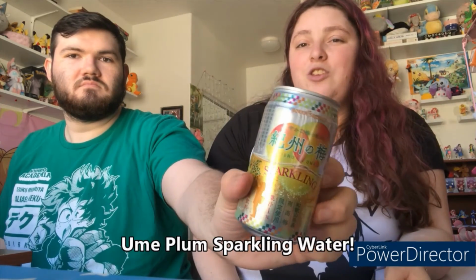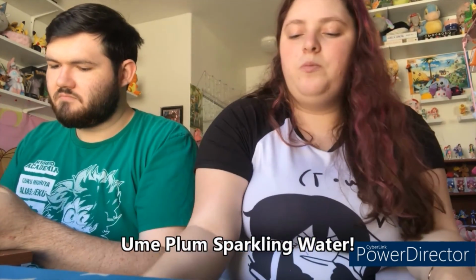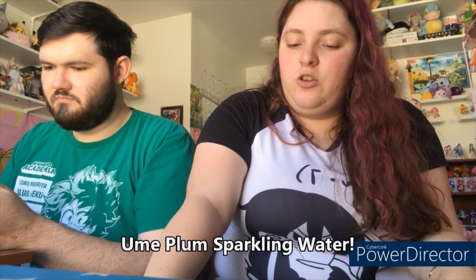We got one last thing to try, which is the included drink, which is a sparkling Yume Plum drink. Sparkling Kishi no Yume. This carbonated drink used Nanko plums produced in Wakayama Prefecture and provides a refreshing sour and sweet flavor in each sip. Let us know what you think. So it's either a soda or a sparkling water. I think it's sparkling water. It's definitely carbonated though. I can smell the plum. Yeah, it smells like the plum for sure.